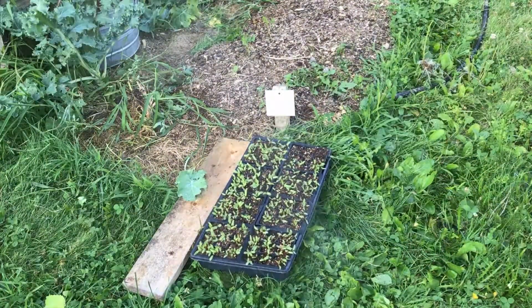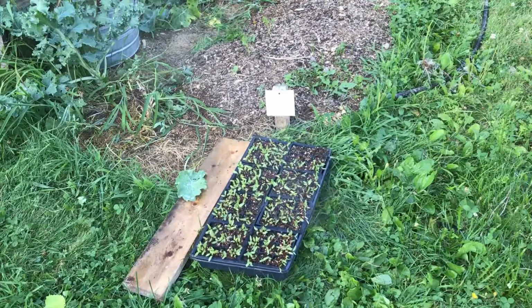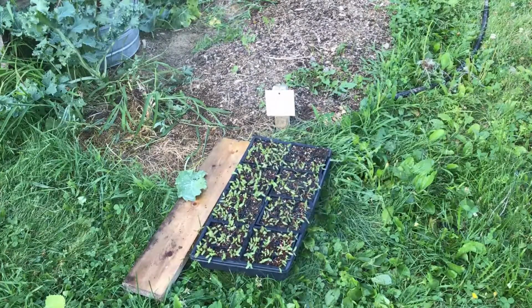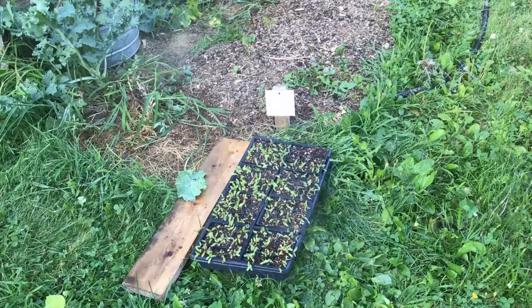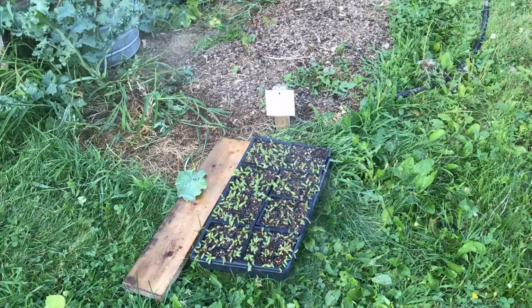Even though Emily did a great job watering all of the seedlings while I was away, they were on the south side of our deck, and it's pretty hot over there. They're looking a little bit dry, and even though it's evening and they'll have all night in the cool weather to get acclimated to the garden, I want to make sure they're good and wet before I disturb them, taking them out of their cells and plunging them into the earth.